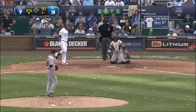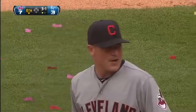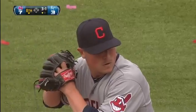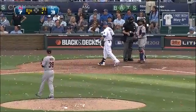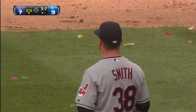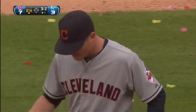Three and 1 with Betancourt on deck. Last year was a bounce back year for Joe Smith. Sent to AAA by the Indians 2 years ago. He came back last year, pitched in 71 games, and his ERA was 2.01. Joe Smith has as many as 82 appearances in 1 year. That was 2008 with the New York Mets.